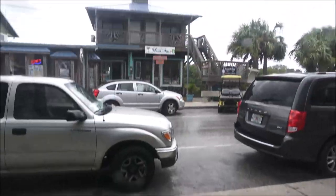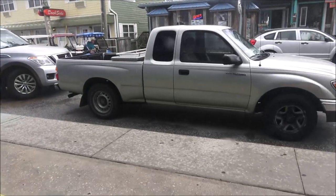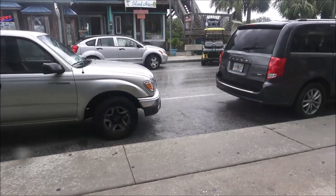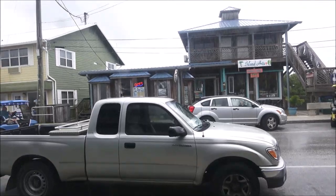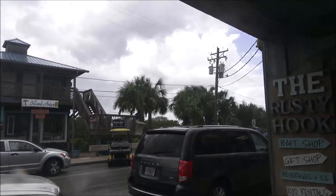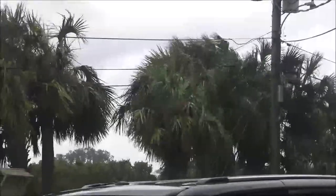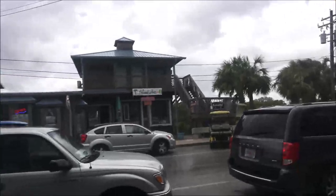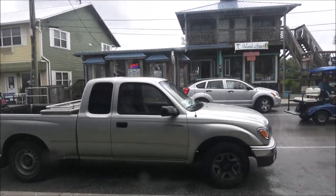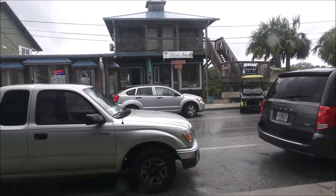Standing here under this awning waiting on her while she went to go get the truck, and two vehicles just pulled out just in time for her to pull in. So it's really coming down. I know you can't tell in the camera, but yep, pros and cons of the Gulf Coast, I guess. We're gonna go get something to eat, so I'll be back with you.